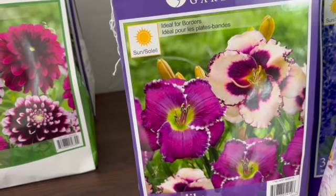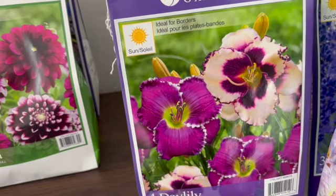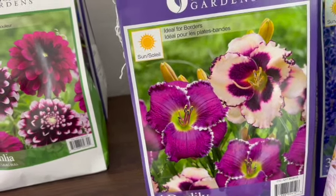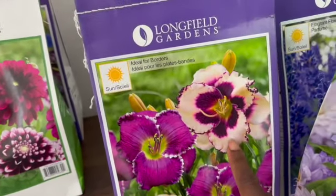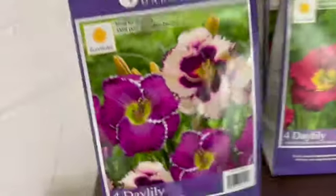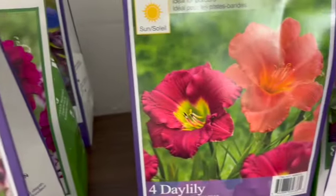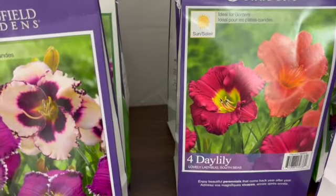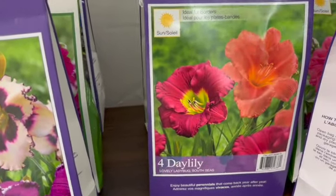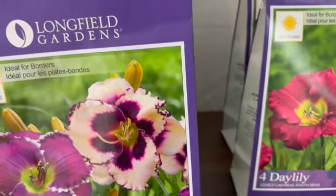And then I'll make sure I try to link the video where we planted our first in-ground flower bed here with the fountain, and we kind of lined those with daylilies as well. Very similar color to this one right here. So I ended up getting 2 of those because there are 4 daylilies in a pack, but then I also saw this color too, and I couldn't decide which one I like the best. So one may go one place and the other may go somewhere else. Yeah, that's the same one. And I know there's another one around here somewhere.